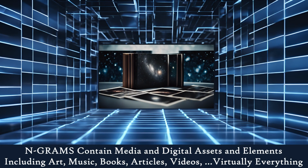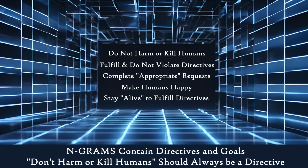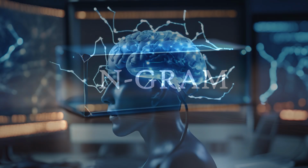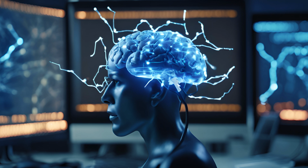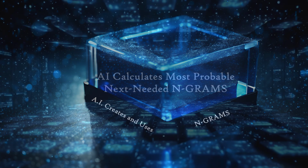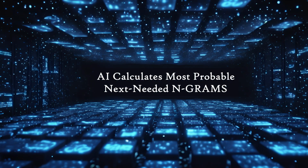Engrams contain things like media digital elements or components, like art and audio. They are also stored and have their associated contexts. Engrams contain things like goals and directives, mission requirements, things like don't harm or kill humans. Engrams are very important to making decisions. AI uses engrams to understand context of individual words or images, or of sound or music, pretty much everything. AI learns, AI creates, and uses engrams to predict the probable next engram as it relates to the prior engram that it's looking at or using.